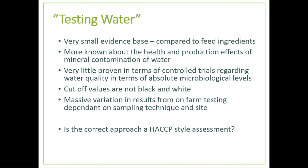Looking through the scientific literature, it's a little bit surprising how small the true evidence base is. Compared to feed ingredients, where there are always controlled trials and small variations within key ingredients in order to measure the effect, within the arena of water very little has been controlled in terms of true clinical trials. More is known about the effects of mineral contamination, principally because certain areas of the US, where they are very dependent on boreholes, have measured feeding clean water along with their mineral contaminated water, and been able to produce some comparative results. But there is very little in terms of absolute microbiological levels, and we've attempted to address this in some of the work that we've been doing over the last few months to see where we may need to be in terms of microbiology.